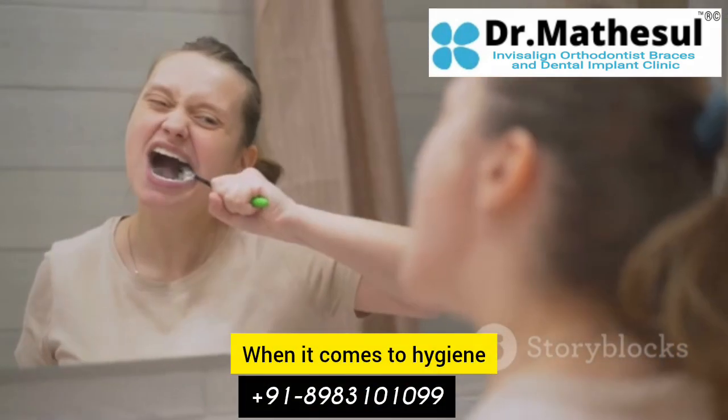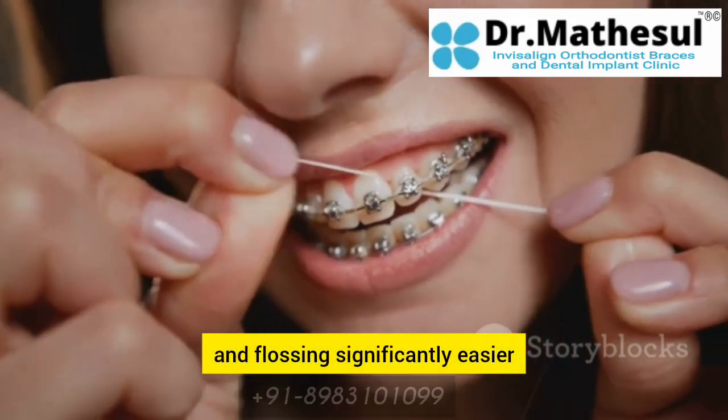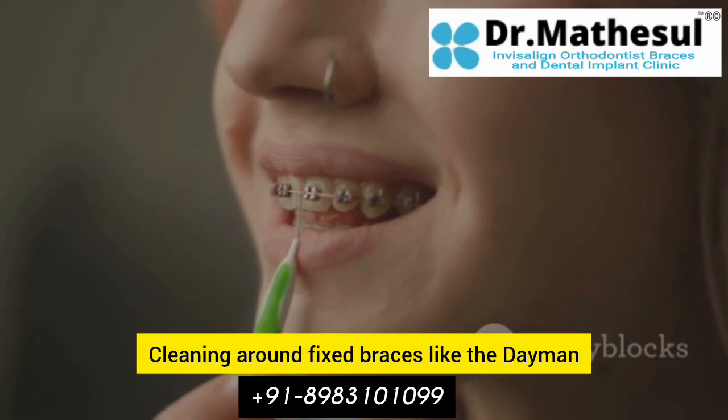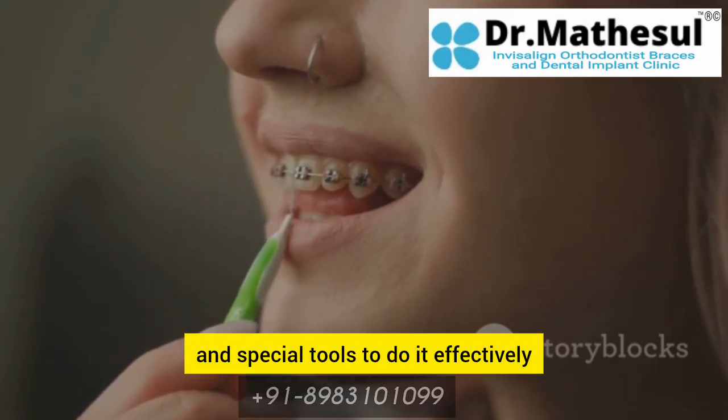When it comes to hygiene, being able to remove the Inman Aligner makes brushing and flossing significantly easier. Cleaning around fixed braces like the Damon system requires more time and special tools to do it effectively.